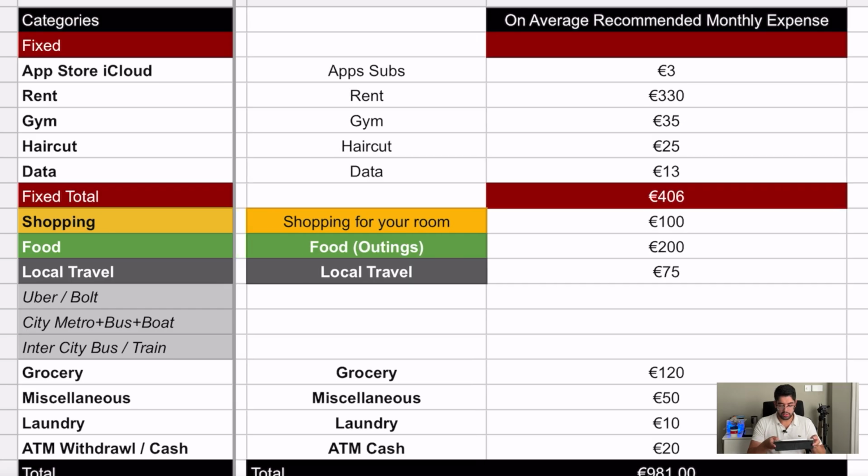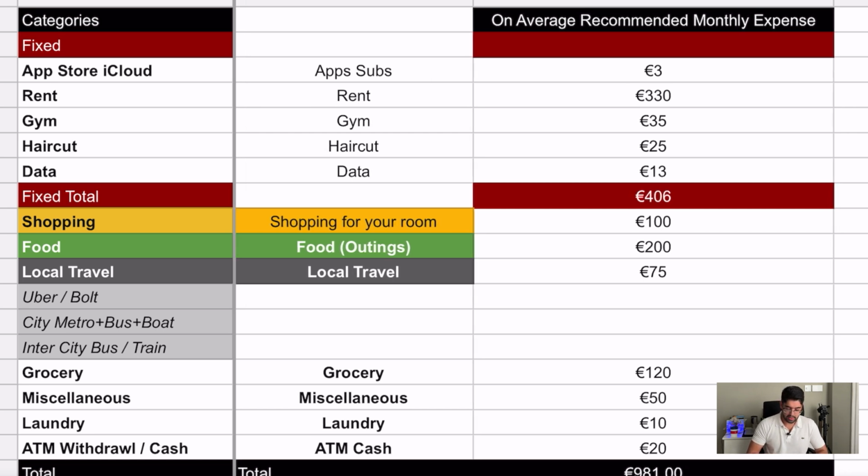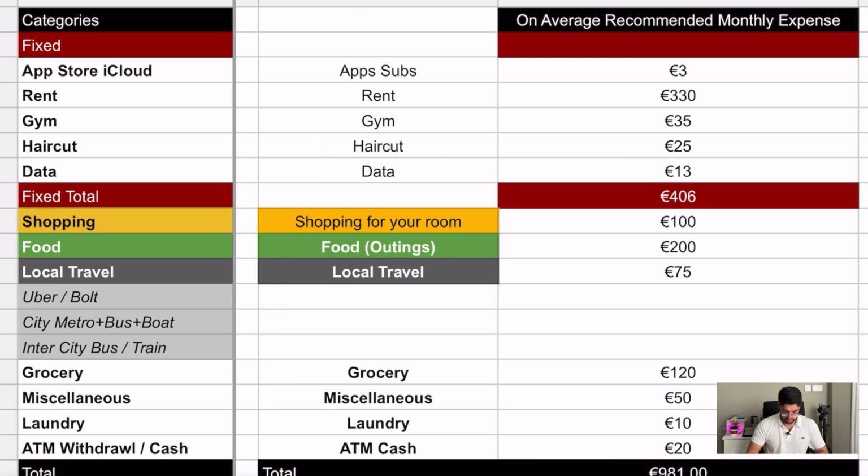Okay, and going to the recommendations. For the average, I have made a recommendation for you. Starting with the fixed total, I think 400 is the cost which should be fixed, and you should have at least 400 for covering those fixed costs. For your own shopping, I think 100 should be more than enough. These numbers are already conservative from my expenses because I was not very careful, but if you are careful, you can easily stay under 100. For food outings, I think 200 should be enough as well.